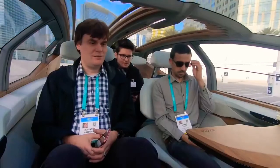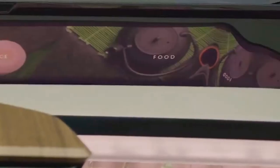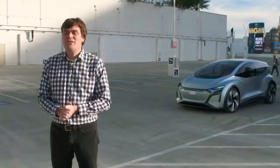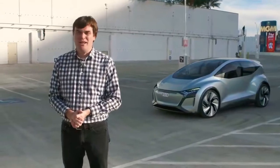What's interesting is that the infotainment system actually uses eye tracking. While I was in the vehicle, I was able to select a meal, which I selected a snack, which was a donut, just with my eyes. You just sort of stare at one of the 3 choices you have, and then, well, you get yourself a donut when you finish with the drive.